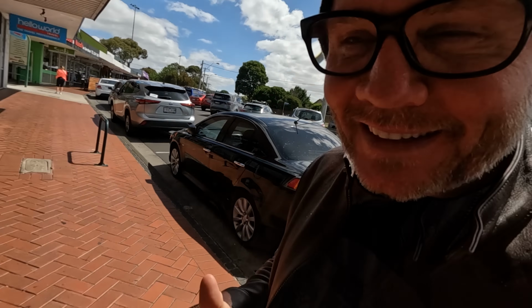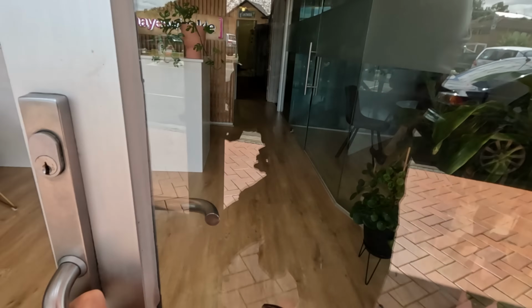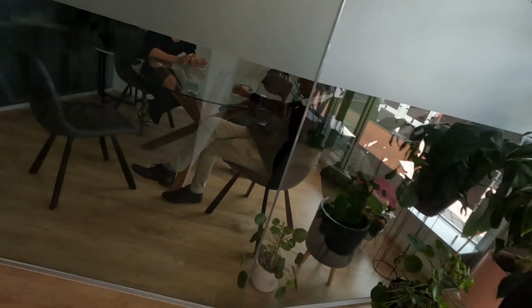So I've just pulled into one of my offices and a delivery has come for me. A delivery, very exciting. From Saddleman, my new seat. I contacted these guys and they made a seat for me, but I'm not quite sure what it is. Let's have a look. Let's unbox the seat for the Diablo.